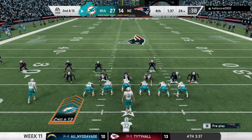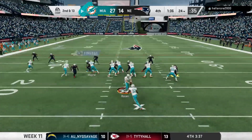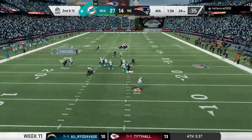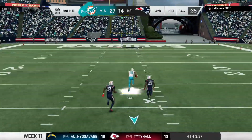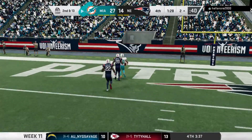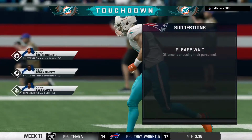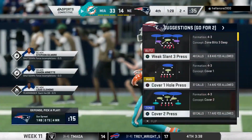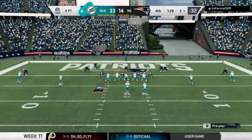A 3-yard loss to start the drive. They'll look to make that up and then some on 2nd and 13. Now it's Rosen. Going deep here for Stills. And that's caught inside the 30, and he will take it in for a Dolphins touchdown. Kenny Stills, 76 yards. The Dolphins are able to extend that advantage.